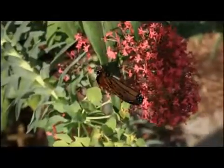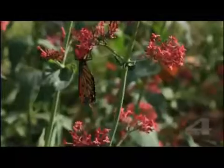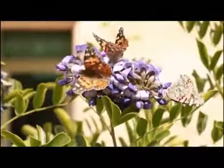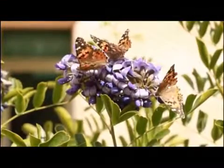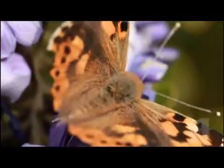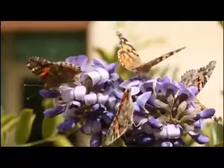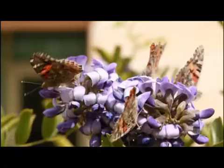And the really fun thing about that is that they don't taste with that, they actually taste with their feet. So all of their taste sensors are on their feet, and that's where they'll land on a flower, check it out, see if it maybe is a tasty flower, and then they'll start to drink the nectar. In this eat or be eaten world, they've also developed some clever devices to confuse potential predators.